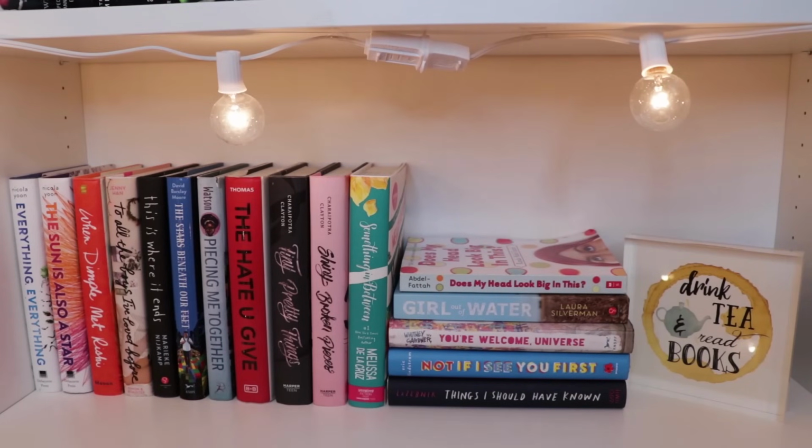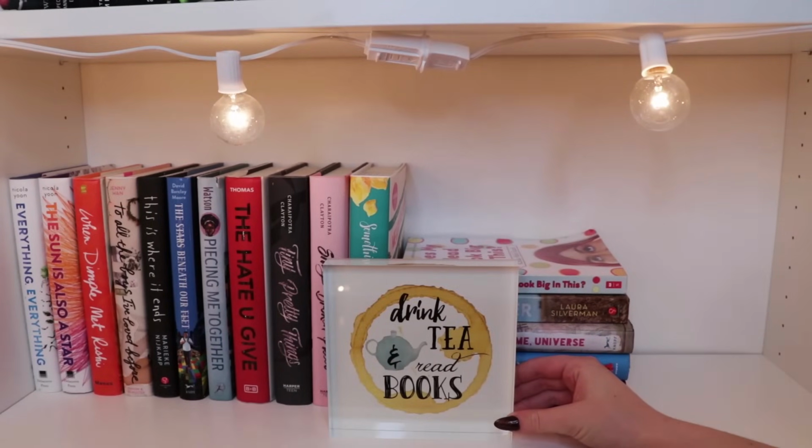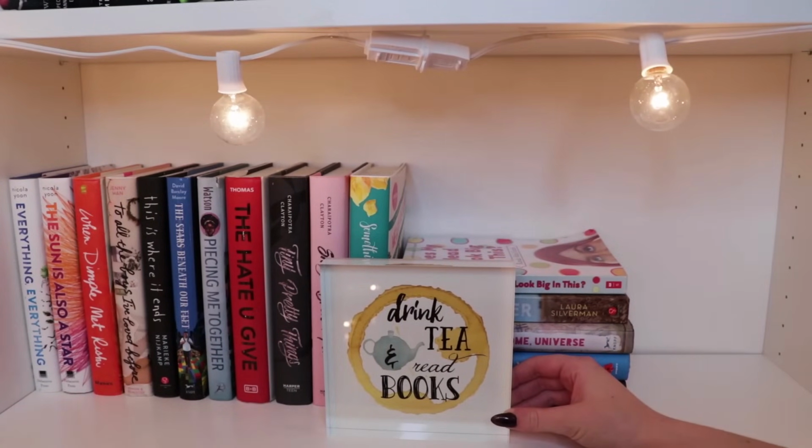So this is my current diverse reads shelf. I used to have this combined with my LGBT reads shelf, but both of them just got way too big for everything to fit on the same one, and I wanted to keep them together. So this is my current diverse books shelf. To start, this is an acrylic block that I got at redbubble.com that says drink tea and read books.